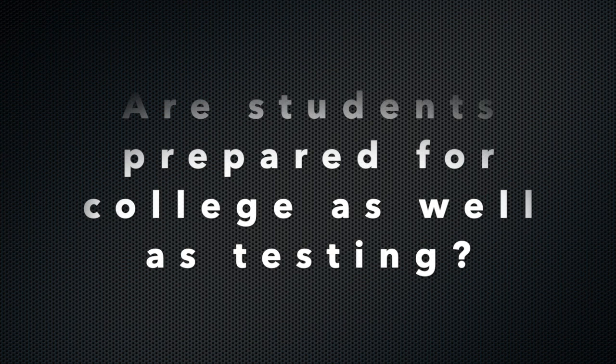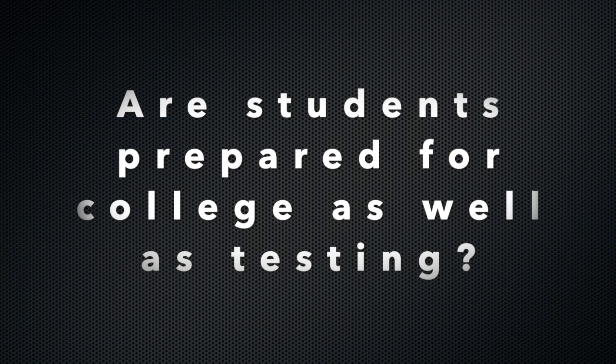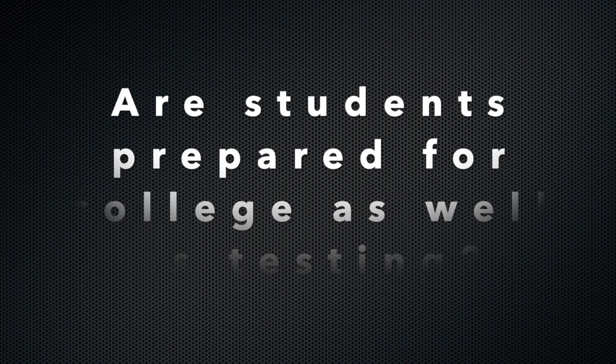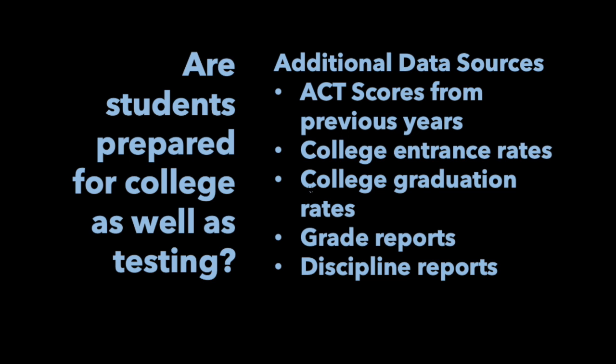Another question based on the gradual decrease in scores and other data collected is, are the students prepared both academically and behaviorally for college? To answer this question, members of the group could bring scores from previous ACTs, college entrance rates and college graduation rates as they are available, as well as grade and discipline records.